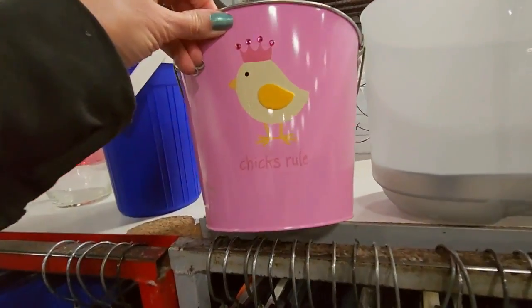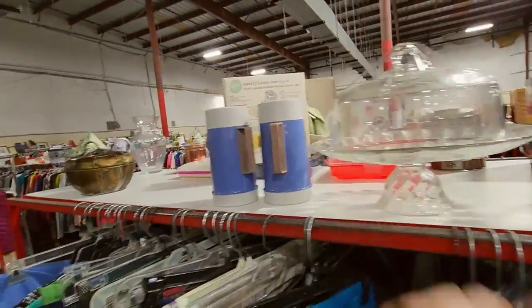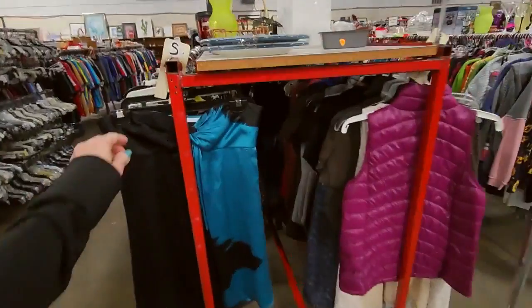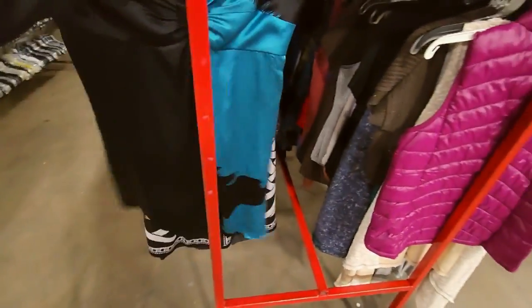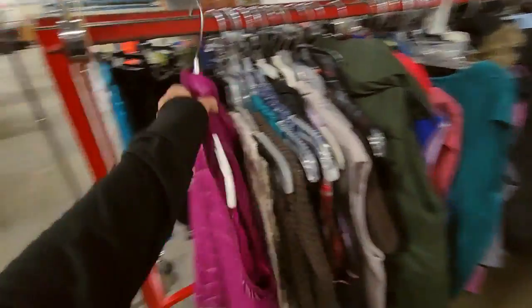And here we have a metal bucket that says Chicks Rule. And this is a really nice glass cake stand. Very cool. Over here they have women's vests. Well, we'll look at that in a minute. Look at this top. It's like satin. It's very pretty. But on this side we have women's vests.